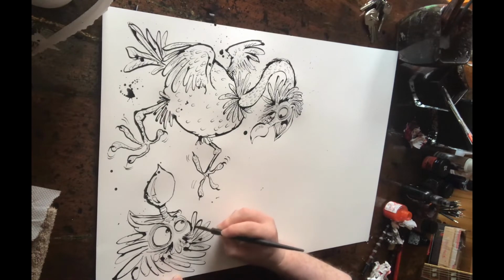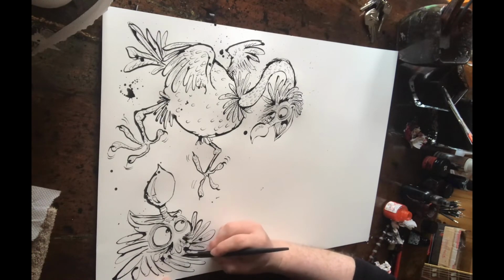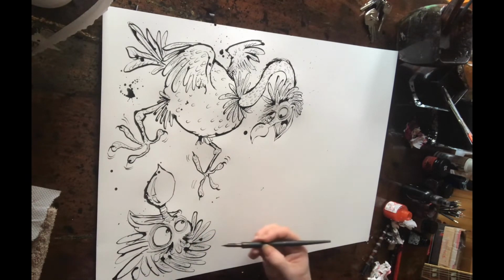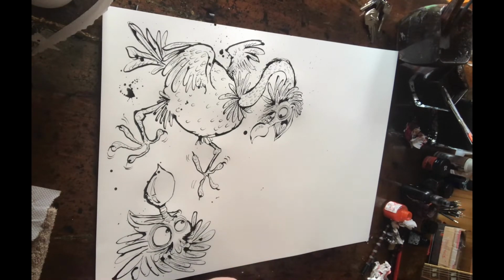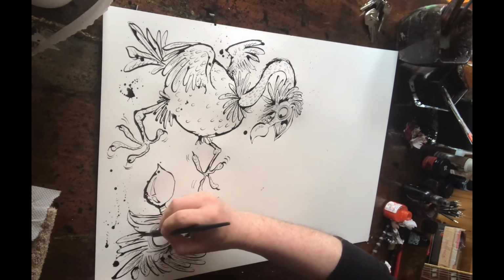So let's see if that works out nice. It's an interesting concept, isn't it? Fighting birds. As usual, I'm using Indian ink on this.